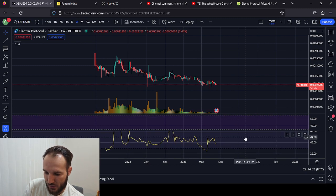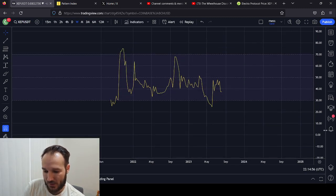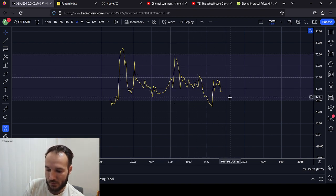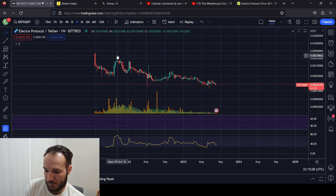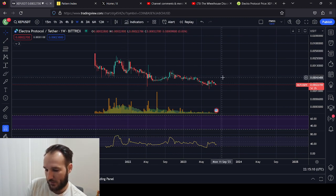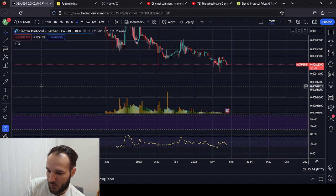Looking at the RSI on the weekly, I do not like it. I really don't like it at all, actually. I'm having trouble getting above the 50. When you do, it's short-lived. You have no problem living below the 50, and you've been oversold. You have not really been overbought since your initial pump back over here, and that's not really a good look in my opinion.